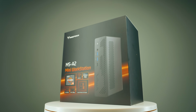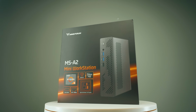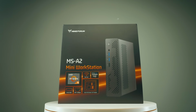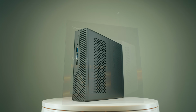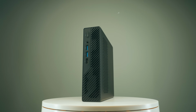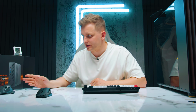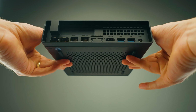So the conclusion of this PC, this is absolutely ridiculous. This MS-A2 from Minisforum, I don't know how they developed the product so fast. The CPU performance is absolutely ridiculous. The expandability is ridiculous. You can have so much storage on this. If you want to make yourself an insane SSD NAS or something like that, I think it's going to be a bit of an overkill CPU performance, but a proper workstation rendering machine, that's ridiculous. If you need something like that, this is the one for you.